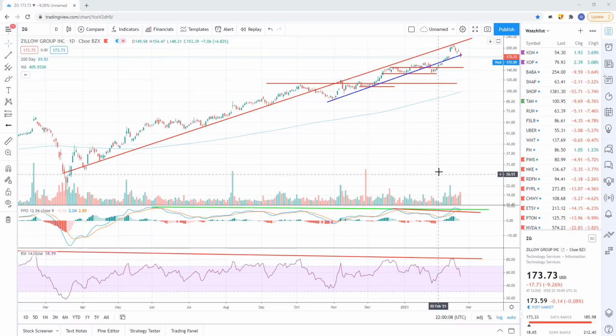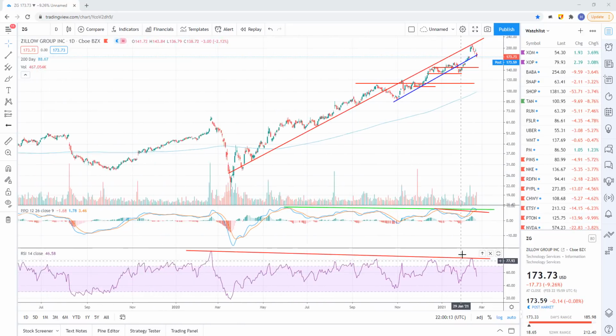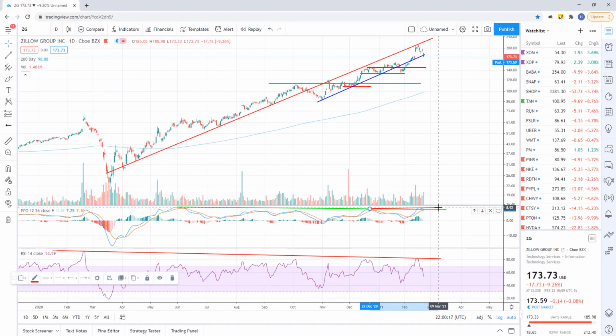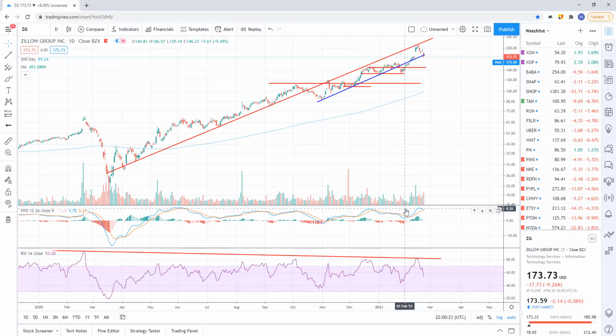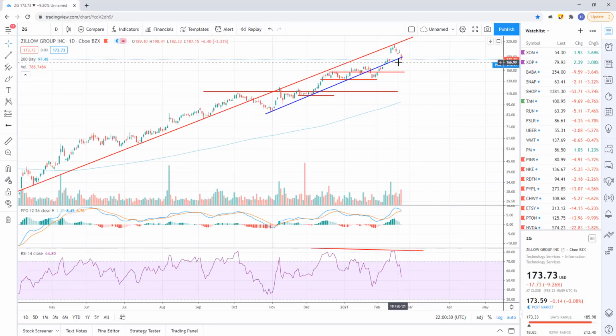So to me, this looks good. Also, you look at the momentum indicators, the RSI and the PPO. Now, the PPO did burn through its negative divergence right there. So that is no longer a negative divergence. However, if you look at the RSI, it did not. So kind of split momentum. But we did break trendline support. So I do think we're heading lower.